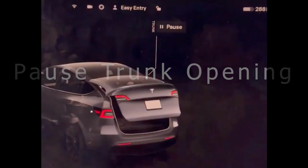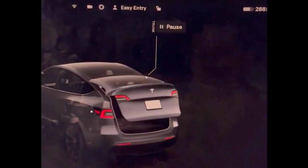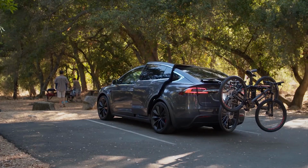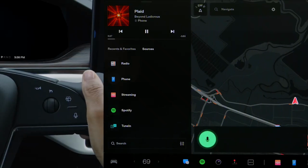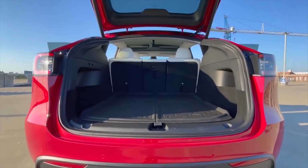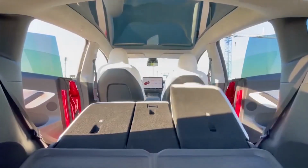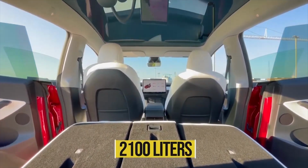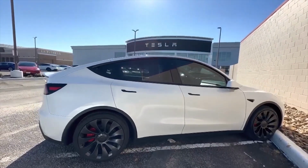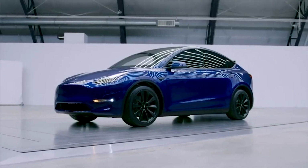Pause trunk opening. In the vehicle's new visualization, after you tap Open Trunk, you'll now be given the option to pause the trunk opening so that it remains open to the current height. This could be useful when opening the trunk where there may not be enough overhead space. You can always set the maximum height for the trunk to open, limiting how far the trunk lid goes up whenever you're at that specific location. This feature is also available on vehicles with Intel processors as long as the vehicle contains a powered trunk.